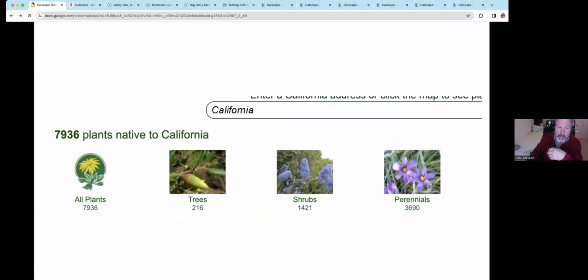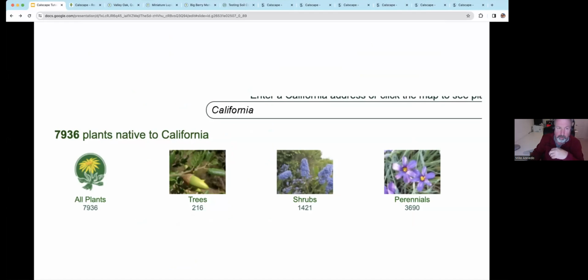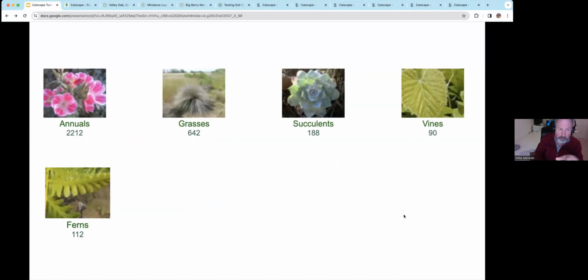So what do you find now, and remember, I'll just go back real quick. So you see all these different squares right here, for those of you who want to see it a little bit bigger. The first line is all the plants. Second one is the trees, the shrubs, the perennials. And when you click on these, it literally gives you all of the trees from Modesto, Turlock, Manteca, wherever it is you end up putting in from your zip code. And then it'll also give you the annuals and the grasses and the succulents and the vines and the ferns, all the ones that are native to your area.